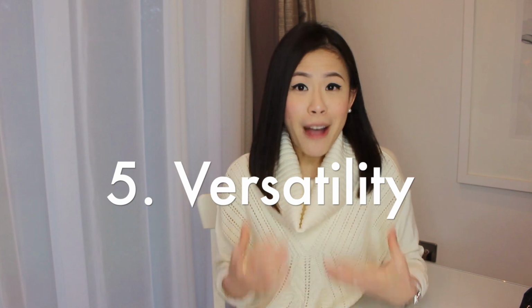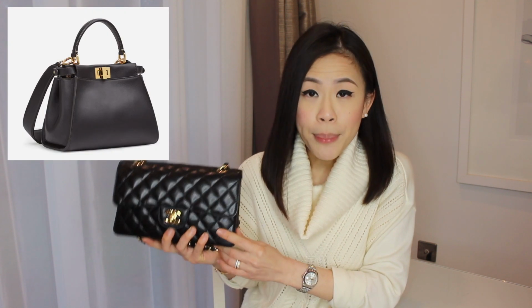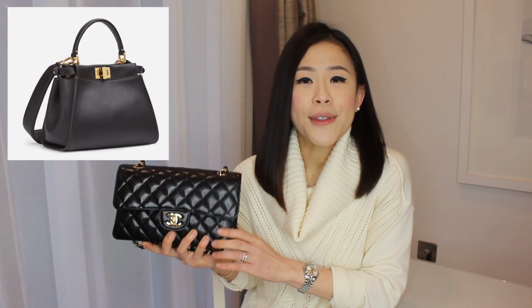Another really important thing to consider when you're trying to create a minimal but perfect luxury handbag collection is versatility. I think it's fabulous that we can enjoy our handbags on a daily basis, knowing that they will also be perfect for the rare special occasions. Many handbags on the market are quite versatile. For example, the Chanel Classic Flap looks really good for both casual and formal occasions. Then we have the Fendi Mini Peekaboo, the Hermes Constance, and so on.